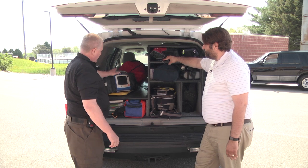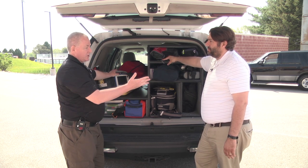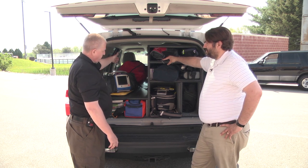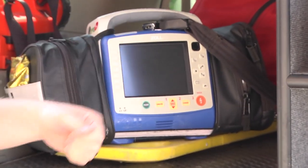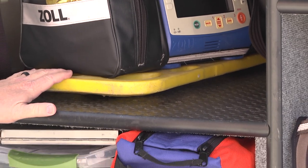We do carry a monitor on here as well, so we can do defibrillation. We can, like I said earlier, start the 12 leads. We have tarps if we need to do tarps. If we have a mass casualty, we can lay those out, or things that we can carry people with. We do carry a backboard in here as well.